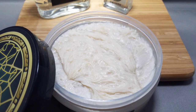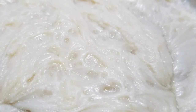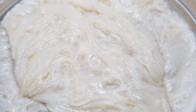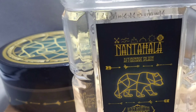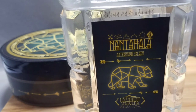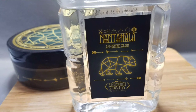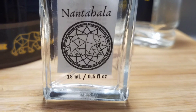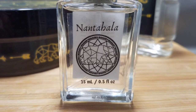Here we have Kodiak Nantahala. Joe wanted to create a shave soap that honored his memory of one of the most beautiful landscapes of the United States. He spent much of his youth visiting Nantahala Forest, sitting deep in the western mountains of North Carolina. Joe also wanted to find a way to help contribute to the conservation efforts, and what better way to have a portion of the proceeds from this release go to nature.org, one of the most well-known conservation organizations available.